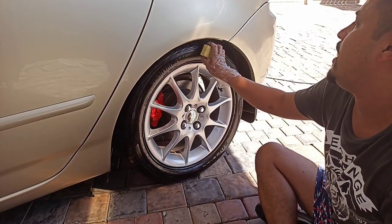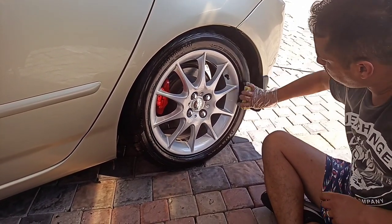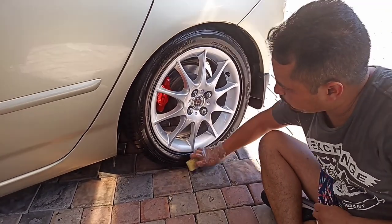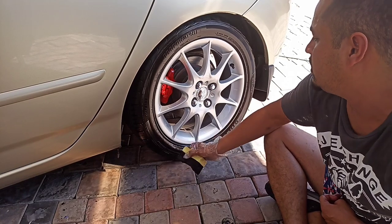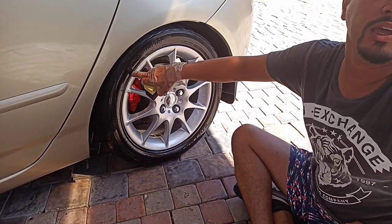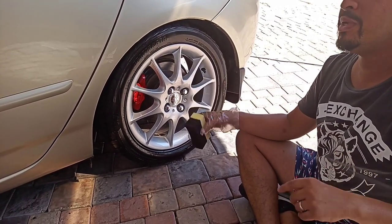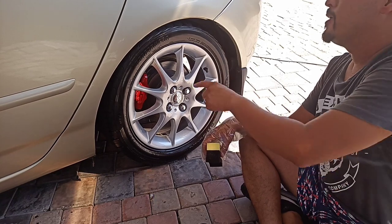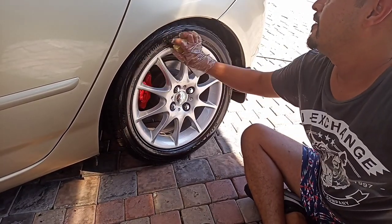So it doesn't matter how thick the dressing is. You just need it to be thick to absorb into the tire. And then afterwards you'll wipe it off with a microfiber cloth. And always remember to get into this bit here. For those of you that don't know, this part of your tire is actually meant for when you take corners at high speed, the tire moves. So this ridge just stops the tire from jumping off the rim. If you didn't know.